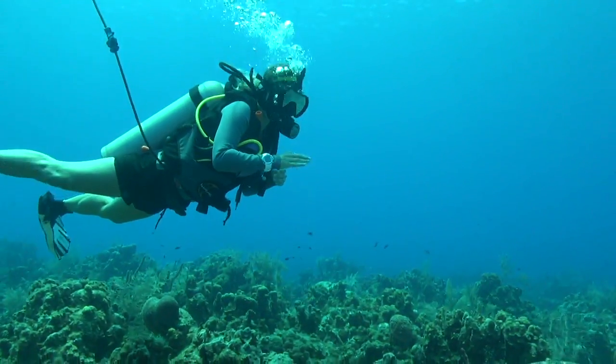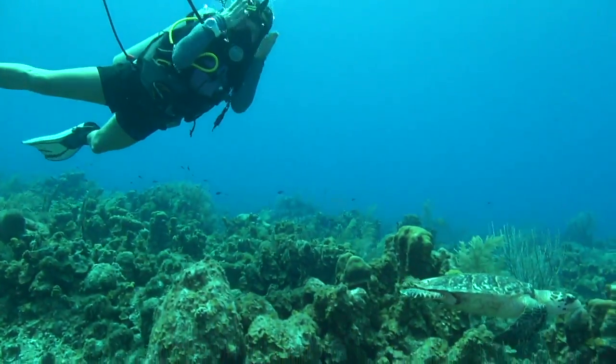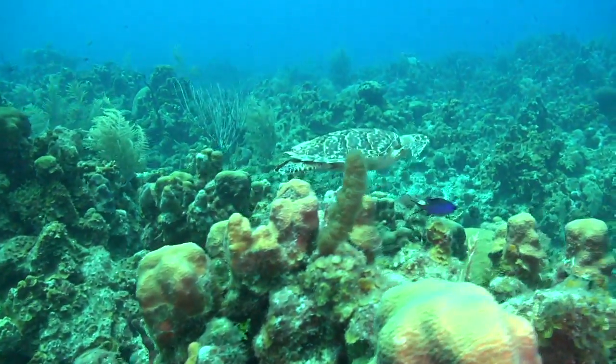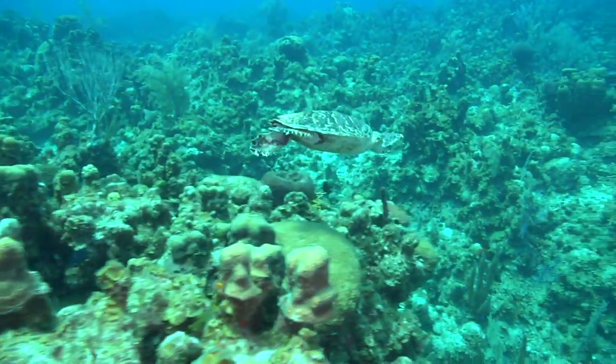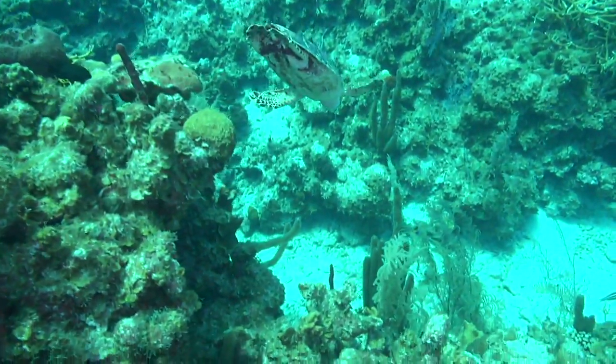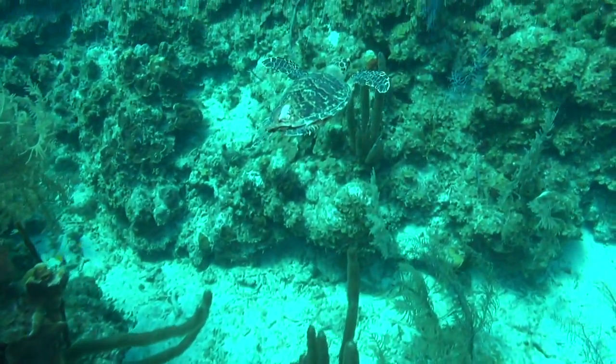And how they actually manage to eat them, oh, that damselfish just bit the turtle in the eye. Oh my goodness. Oh, it's still going at it. Did you see that? We didn't see that biting on the eye, but we did see it still going a little bit crazy with it. I hope you're okay. Poor little soul.